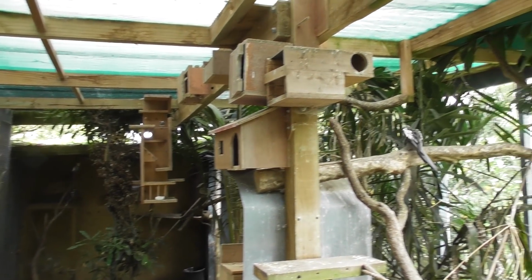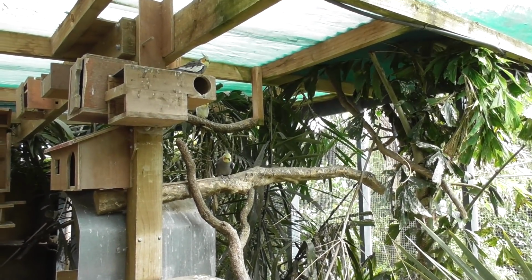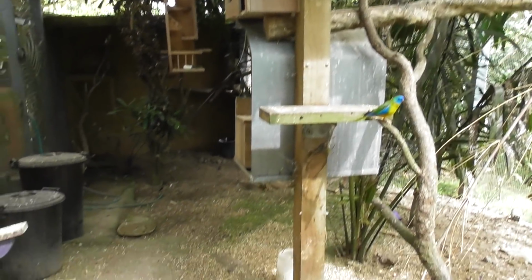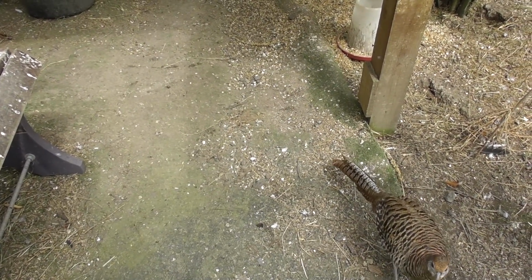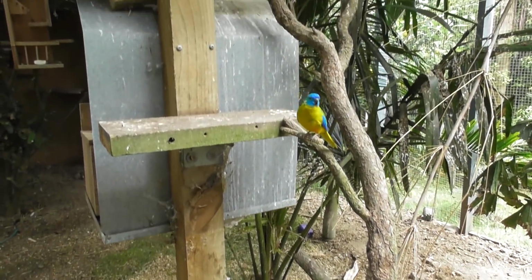And then I'm going to give it all a good hose down, wash off the plants and perches and try and get rid of as much doo-doo as possible. Yeah, I might even get the water blaster in here. I don't know how much it'll upset these guys, so we'll see about that. Might have to just do it with a hose.